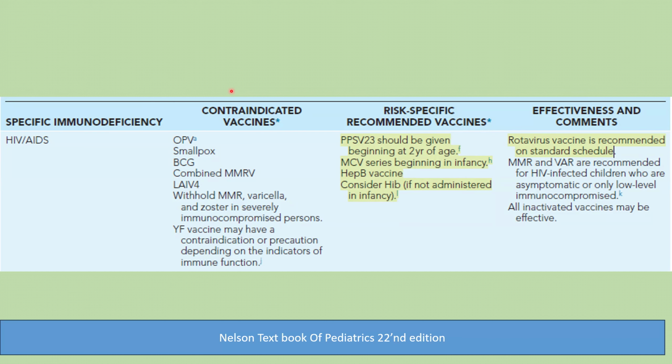Risk-specific recommended vaccines, pneumococcal vaccine, PPSV 23 should be given beginning at 2 years of age. MCV series beginning in infancy. Hepatitis B vaccine. Consider influenza, Hib, if not administered in infancy. So what it means is that remember that meningococcal vaccine is something which we normally don't give. In immunosuppressed patients it is available. Quadrivalent vaccine, I think, is available in this one. Therefore, please remember to give it, okay?